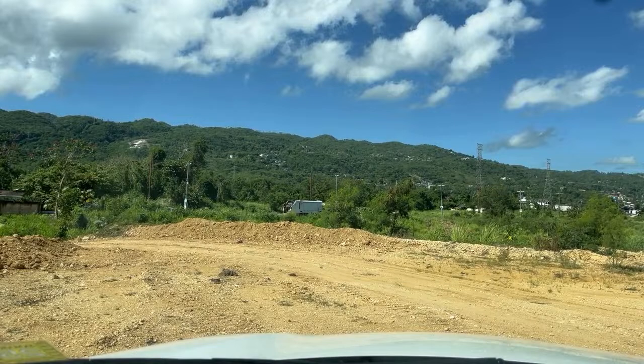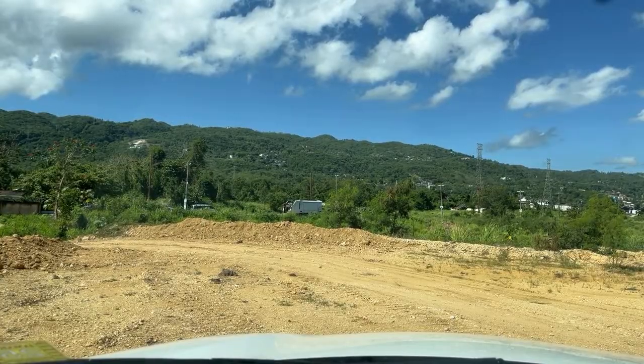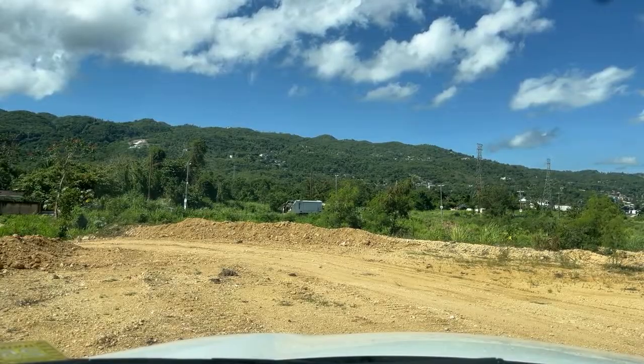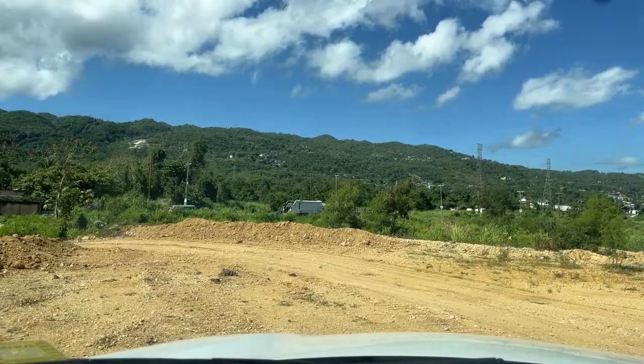So the Montego Bay Perimeter Road is about 50% completed. And NROC now is at the stage where they are moving on to the Long Hill Bypass. Work has already started in the Montpelier end of the project. And if you've been following the channel, you would have realized that we did a video on one of those areas there in Anchovy.